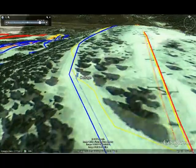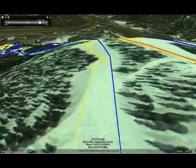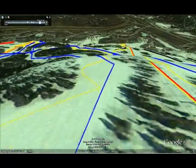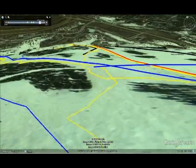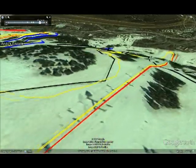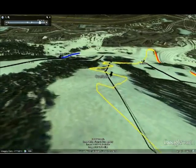The descent starts with a couple of blue runs. First, Andy's Encore, then I bear left and take Collage. Next I cut right onto Overload and right again onto Rose's Run. This brings me back down to the bottom of Super B.